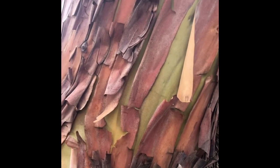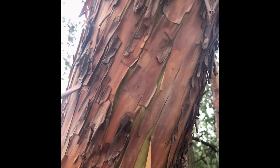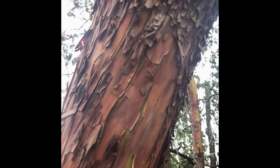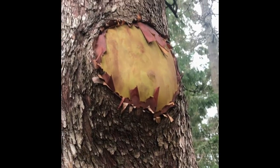The arbutus has been used for various purposes by the Saanich First Nation. Both the bark and leaves have medicinal benefits due to their astringent properties. A decoction of the bark can be beneficial in treating bladder infections and various stomach problems. The Saanich made dresses out of the bark, which also has a high content of a plant compound called tannin, making it traditionally useful for tanning animal hides.